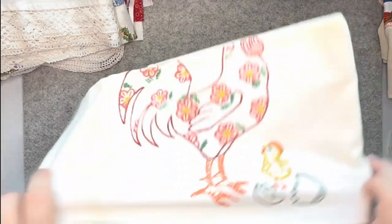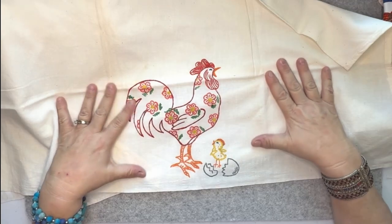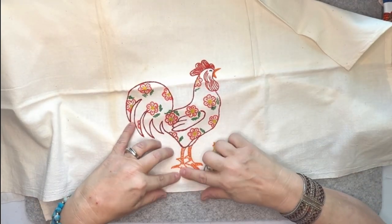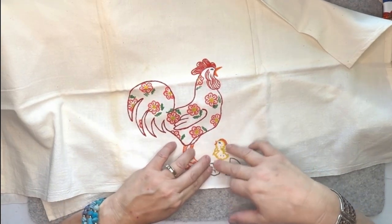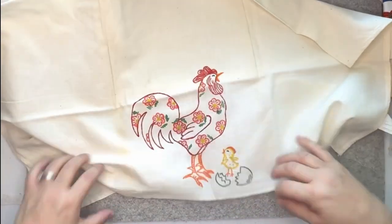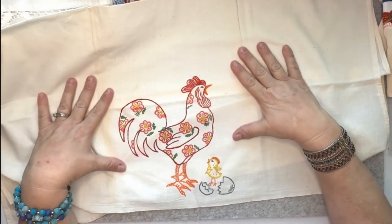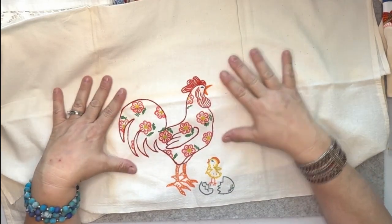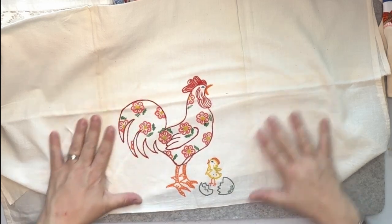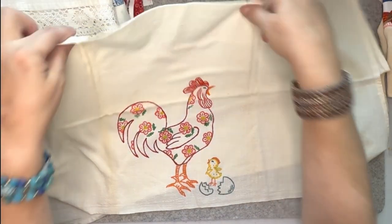Okay, this is more my style because it looks so cool and vintage. Okay, that is fabulous. So this is just the pattern. I don't think it's been stitched. Let's see, did they stitch anything? No, they just drew this on. Okay, that is fun. I would totally complete that. It is just a drawn-on design of a rooster with a chick. That is really cute. Okay, so I totally plan to complete that.